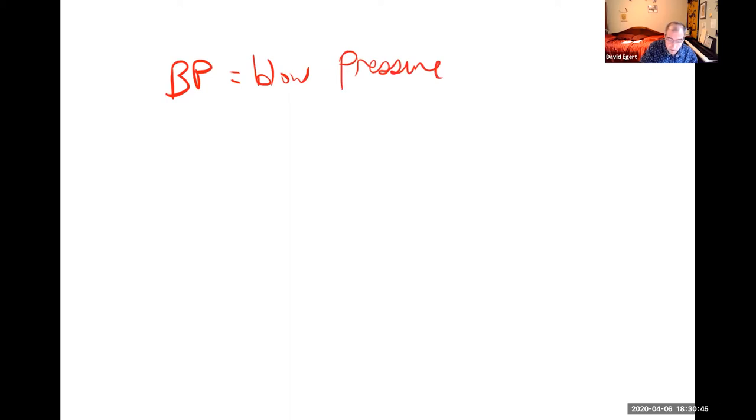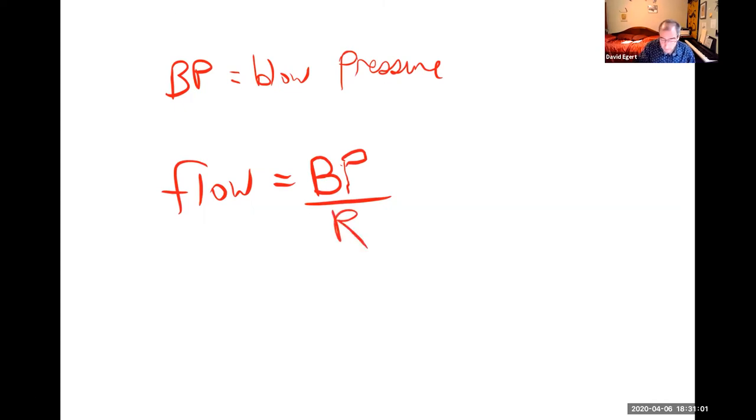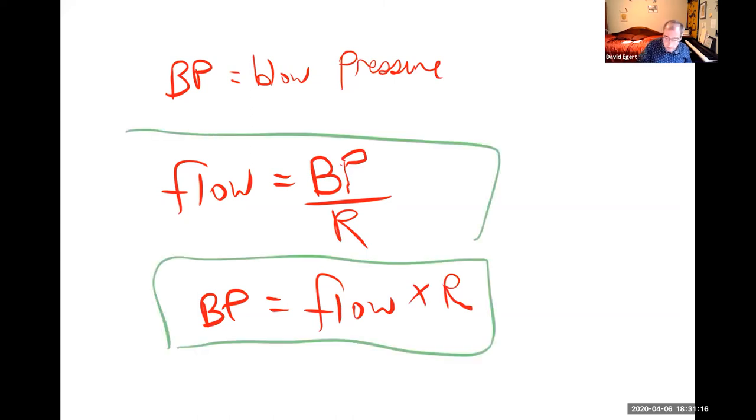And basically the flow is going to be the blood pressure divided by the resistance to flow. Or we could also say the blood pressure is going to be the flow times the resistance. So these are both the same thing. These are just two ways of writing the same equation.